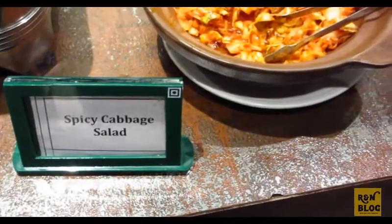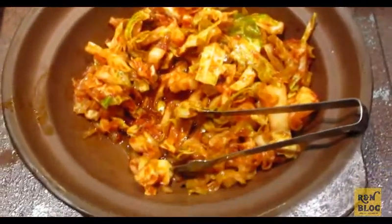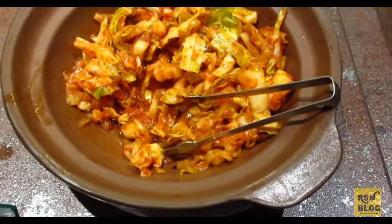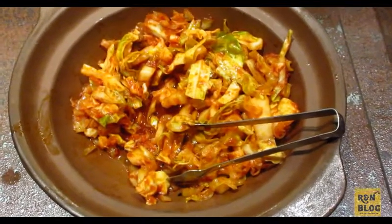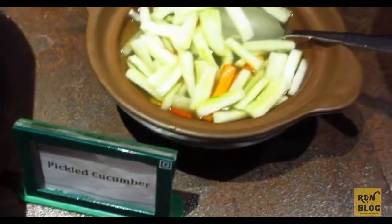So, in the salad section, we are having kimchi salad, a salad made out of shredded cabbage and green onions tossed in spicy and sweet sauce, and the pickled cucumber, where the cucumber wedges are pickled in brine and vinegar.